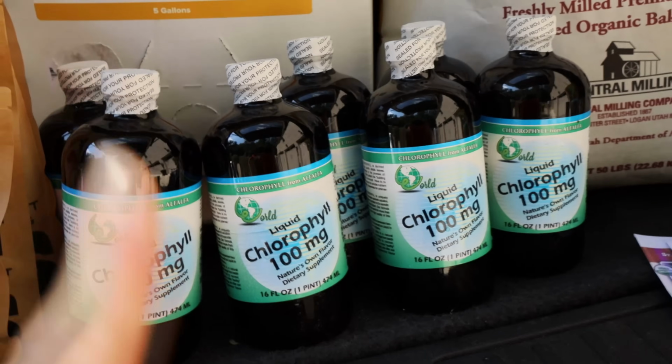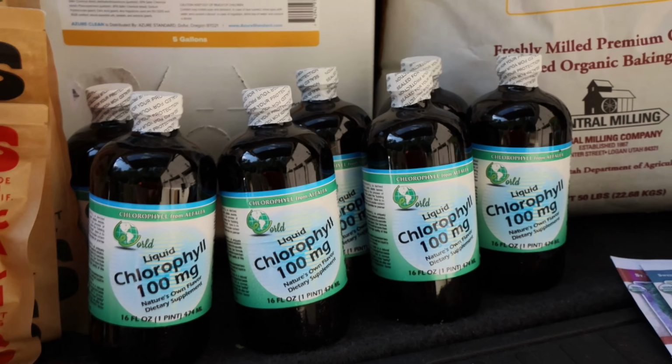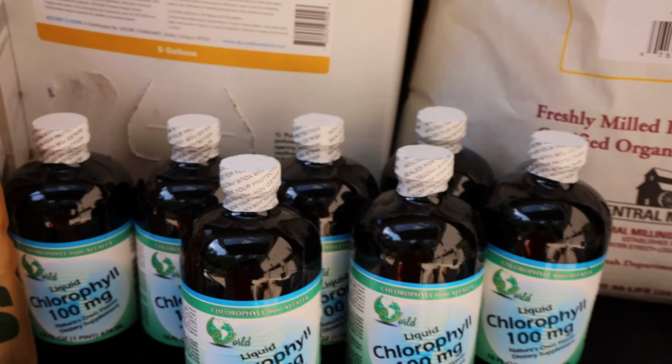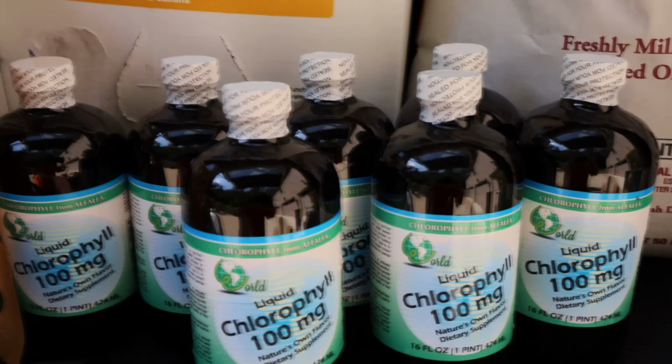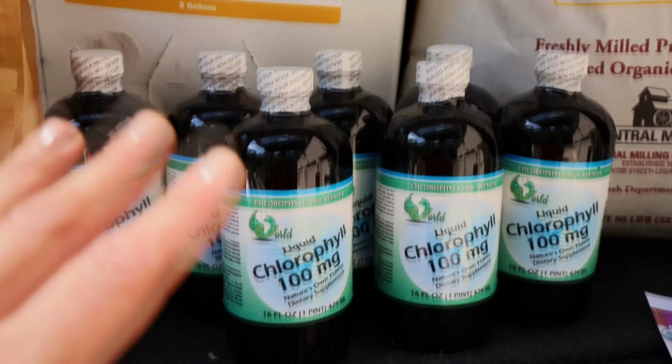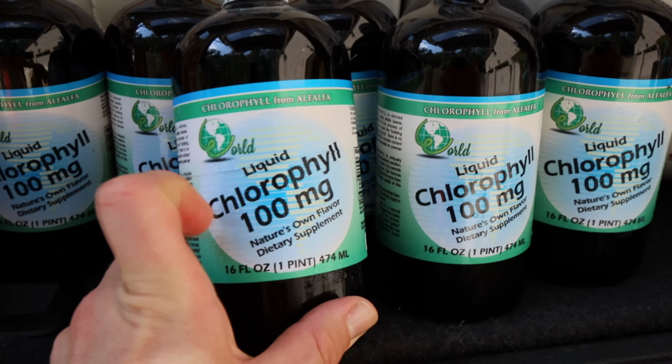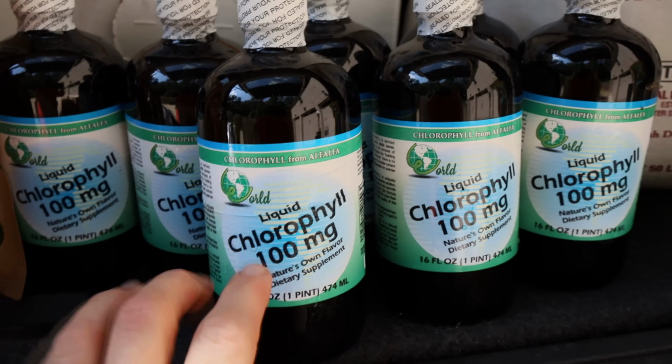With that being said, let's talk about the chlorophyll that I purchased. So right here is my liquid chlorophyll. I stocked up on this because sometimes it's really hard to get. Even Azure's out of stock or Amazon is too expensive. And I'd rather give the business to Azure than Amazon anyways. So I stocked up on the chlorophyll.